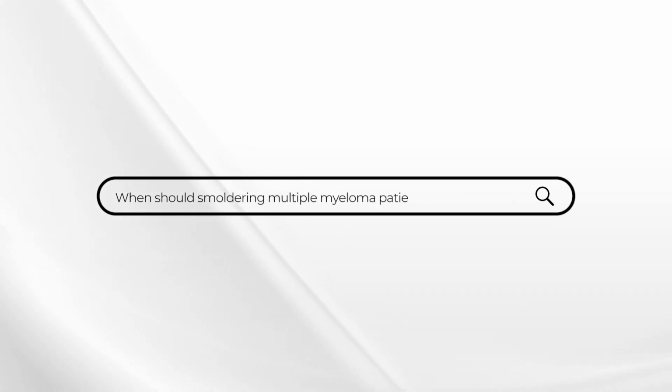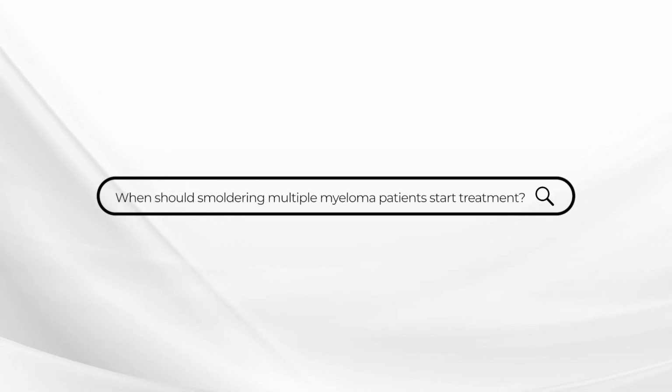This week's Ask Dr. Durie comes from a patient anxious to know whether she should start treatment or not. This particular lady has been told that she has smoldering myeloma. And so starting to ask questions is really an excellent idea.